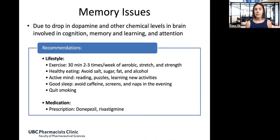Although the target is 20 to 30 minutes, 2 to 3 times per week of a variety of exercises, what we say is just start low and go slow and really listen to your body. So if you're finding 5 minutes, for example, is strenuous for you to walk, then start with something like 1 to 2 minutes and do that for the whole week. And then next week, see, okay, can I increase it to 3 minutes and then take a break and just slowly work your way up.